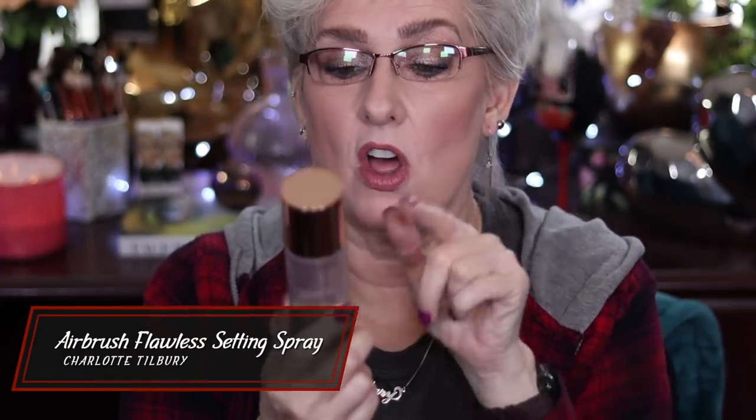But my favorite is by Charlotte Tilbury. It is the Flawless Setting Spray. It says party all night, stay all day. This stuff is wonderful. I use it before my makeup. Primarily, I save it for finishing my makeup. And this one actually does, I think, kick back the powder a little bit. So I love this stuff right here the most.